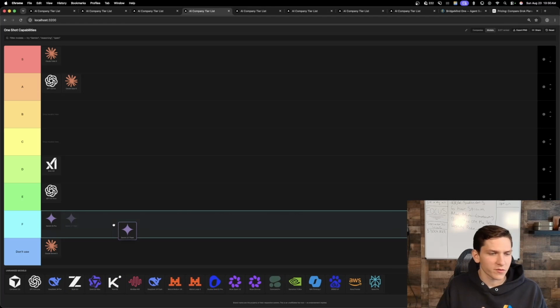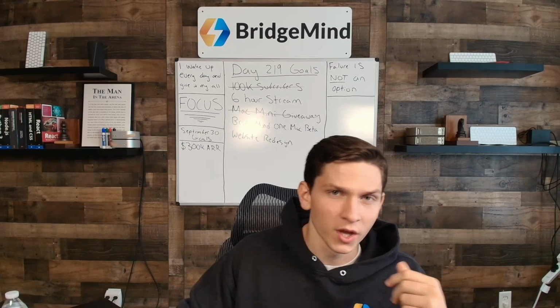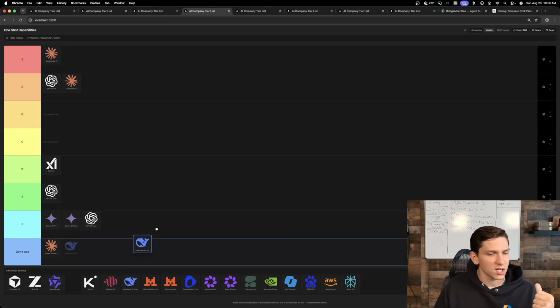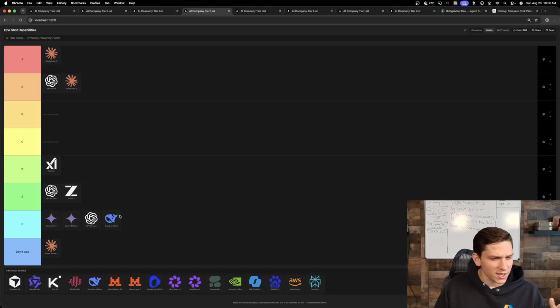Gemini 3.7 Flash, I am going to put this in F tier. Whatever you do with that model, you're going to have to give it a couple shots. It's a very bad model, but it does work very fast, which we'll get into in a second with speed. GPT 5.6 Luna, I'm going to put in the F category. DeepSeek V4 Pro, F. GLM 5.3, I'm going to put in the E category.